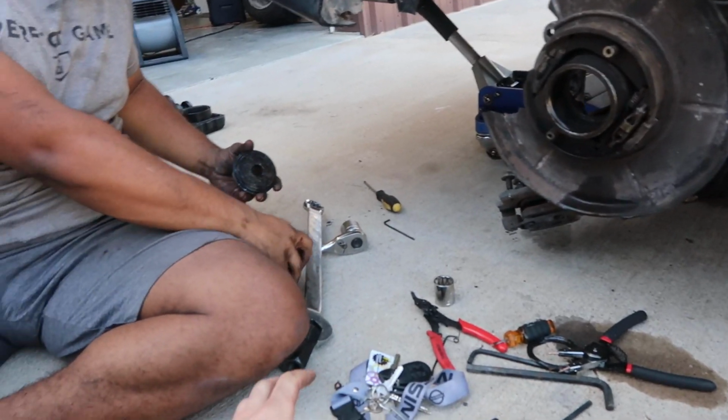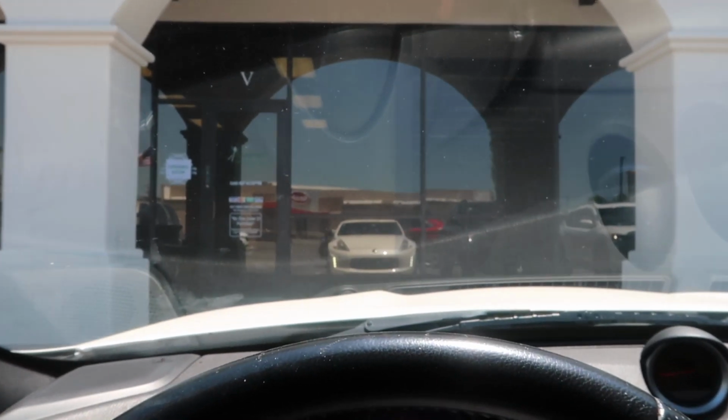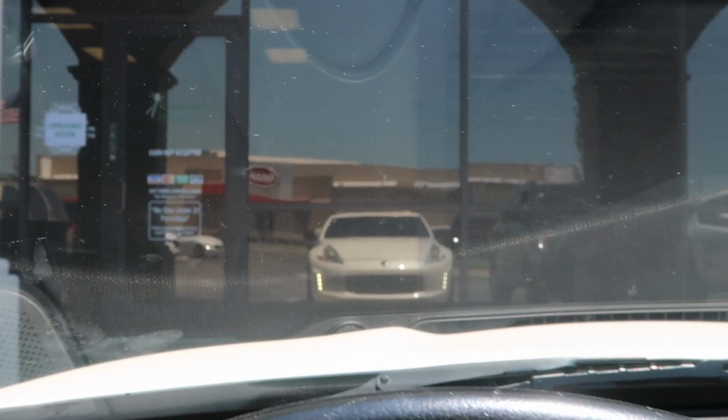We got Jordan's wheel bearing out. It's pretty gone. Oh, it looks so good. Alright, so it's been about a day or so. I got the wheel bearing in. I haven't had any issues with the BMW so far, but it is time to start working on it again.